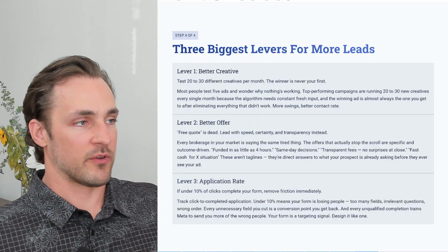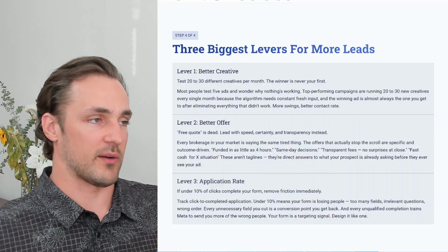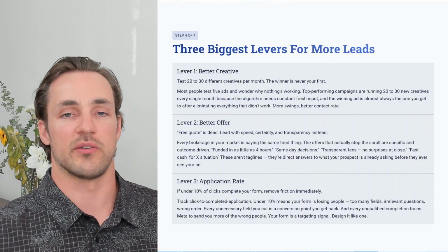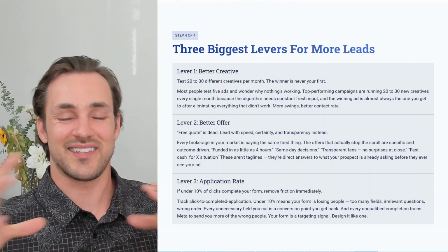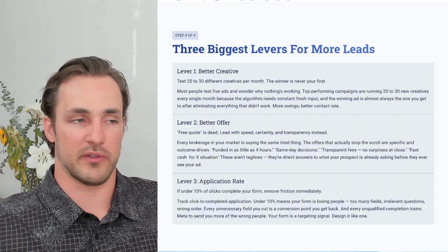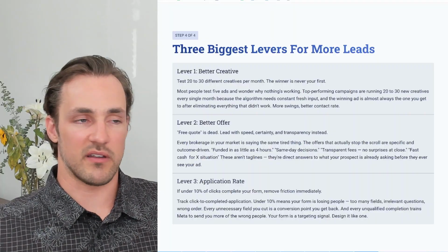Three biggest levers for more leads. Better creative. You want to be testing ideally 100 plus creatives per month, but really just start with 20 or 30 different creatives. The winner is never going to be your first. Most people will test 5 ads. They'll wonder, hey, why is nothing working? Top performing campaigns are running 20 to 30 new creatives every single month. The algorithm just needs consistent, fresh, new inputs. And you'll start to see one, two, three of your ads way outperforming the rest. End of the day, the more swings you get, or the more new ad creative you incorporate into your campaign, the more chances of success you're going to have.